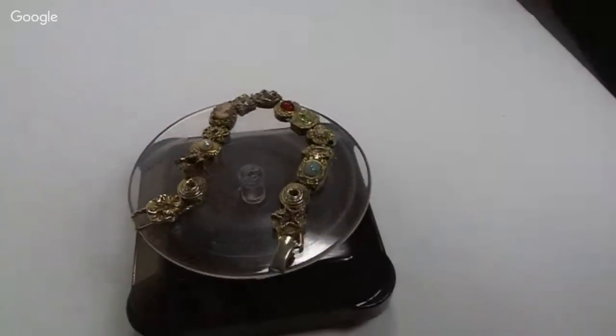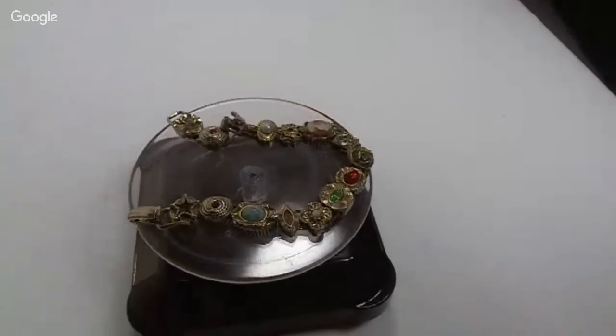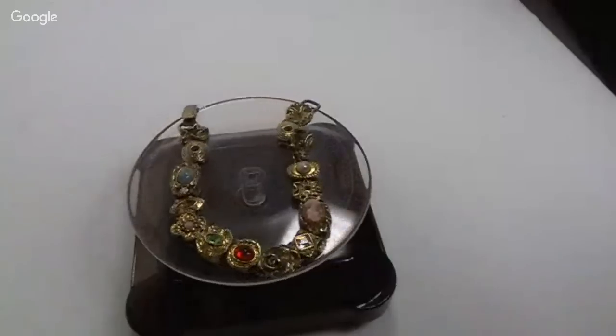$10 to start. Who's going to start us off at 10? Anybody want to start the bidding out at 10 for this vintage bracelet?